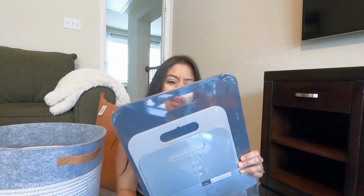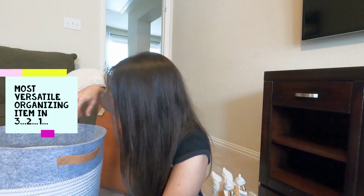I also think the fall and spring is a good time to refresh things that may be broken. So for me, it happens to be one of my cutting boards that I bought a while back. It's kind of splitting. So that was a good time to get one. They had this 3-piece cutting board set on sale. So I just got that.